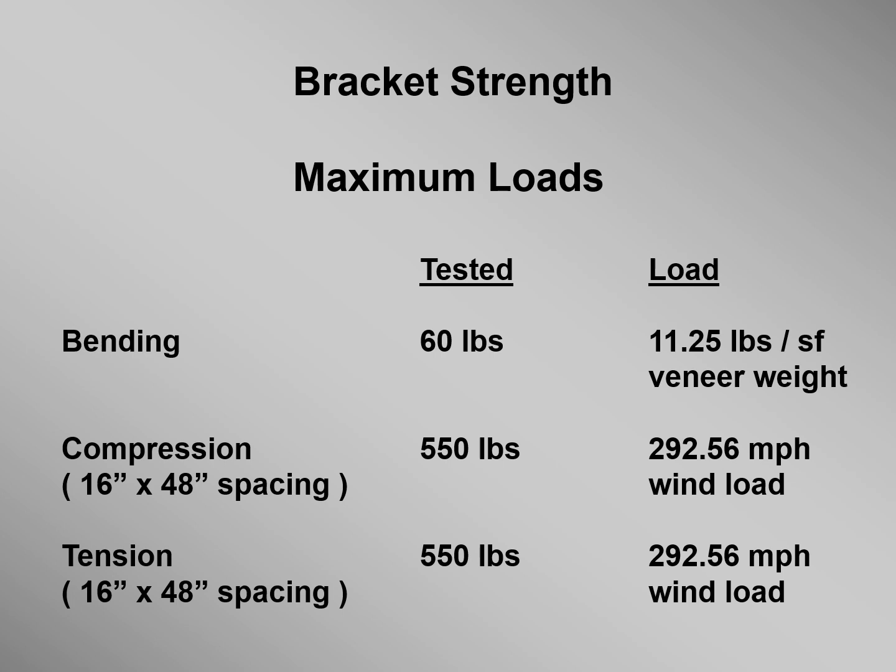What does this translate to in strength? Well, a 60-pound bending load will carry 11.25 pounds per square foot of veneer weight. We recommend limiting the cladding weight to 10 pounds per square foot. This will suffice for most cladding systems except thin masonry cladding such as granite, limestone, marble, and thin brick, which are around 16 pounds a square foot. For these cladding materials, the bracket can be spaced at 2 foot on center, which will now support a cladding system of up to 20 pounds.